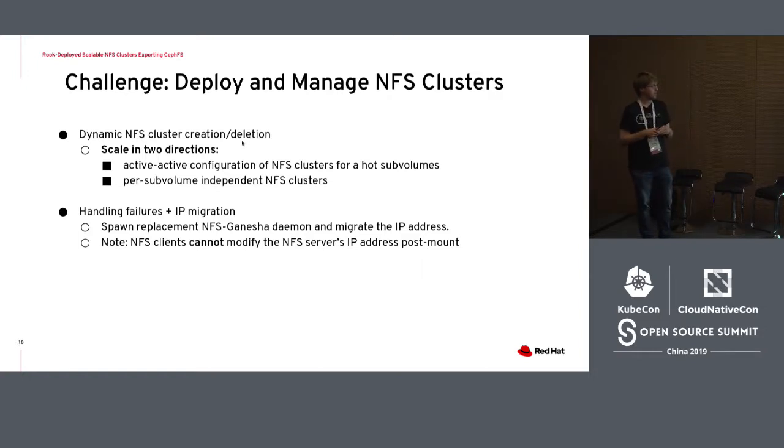And then also we want to scale in another direction, where we have an NFS cluster for each export in the CephFS file system. Keep in mind CephFS can be a very large file system with billions of inodes and many different users with different use cases and applications. And so we want to be able to have an NFS cluster front each subtree within CephFS corresponding to the application need. And you've achieved a few things by doing that.